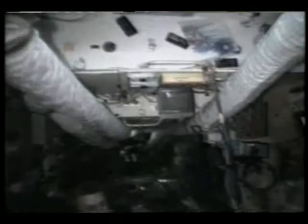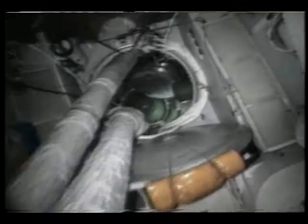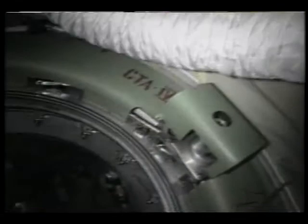We just went by one of the little living spaces. Both Yuris have their own individual compartment for sleep, and it's a very nice opportunity for them to have some privacy during the course of their long stays on board Mir. We're approaching the node here shortly, and then we'll be taking the pathway back to the space shuttle. There we go, we found the right one, and we're on the way.